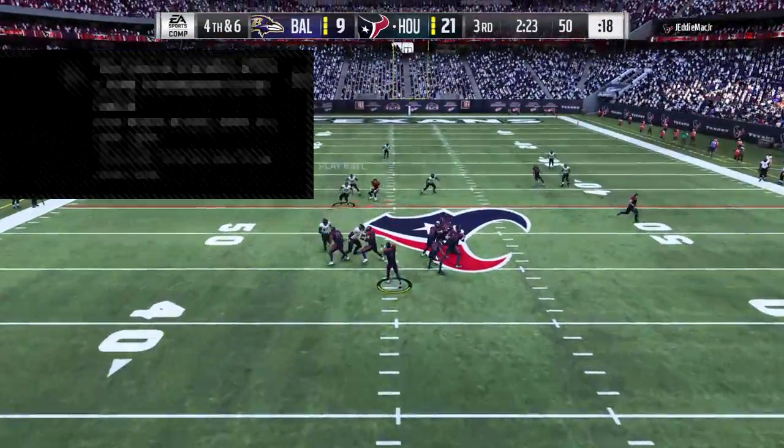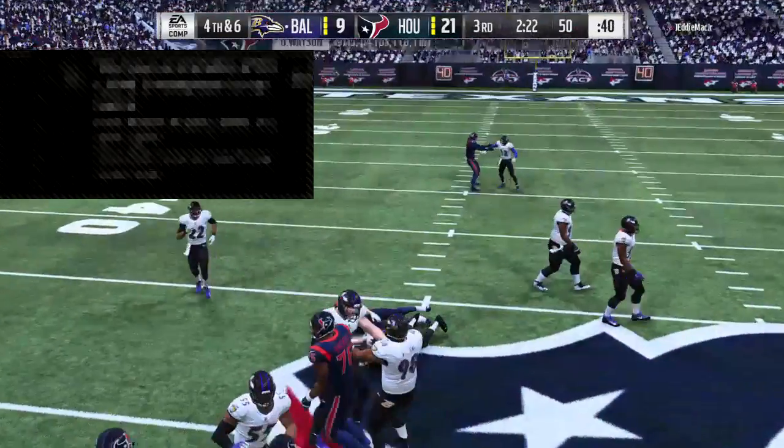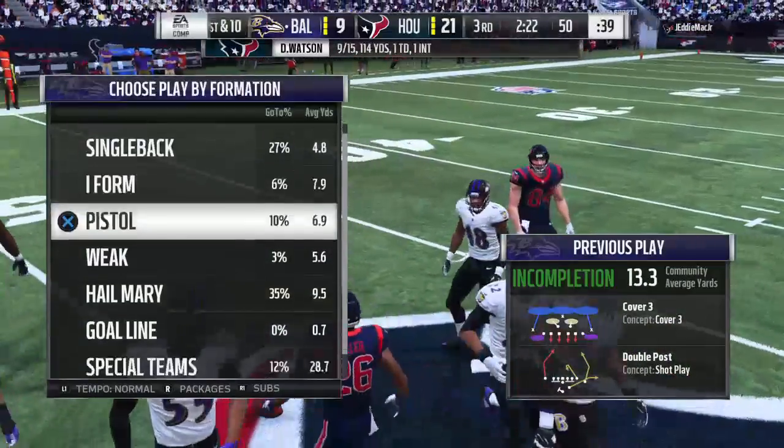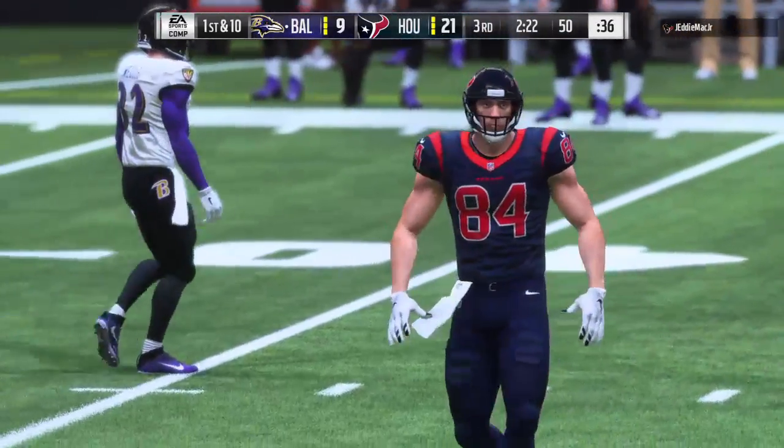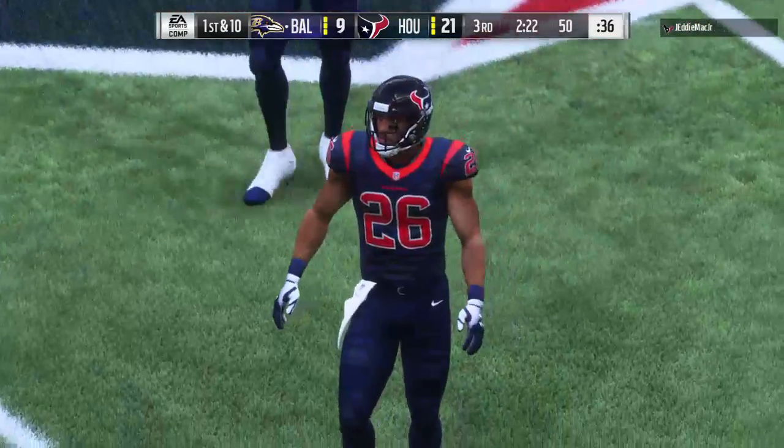They will indeed snap it to Watson, and this is incomplete. So certainly an interesting call there to go for it. And this defense will take over right at midfield. And he'll have a tough time living that one down.